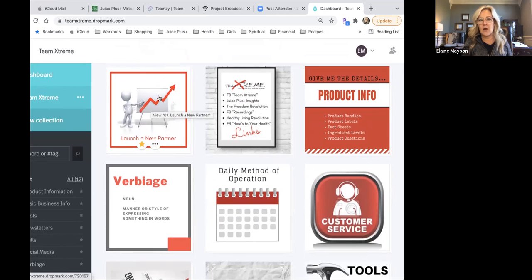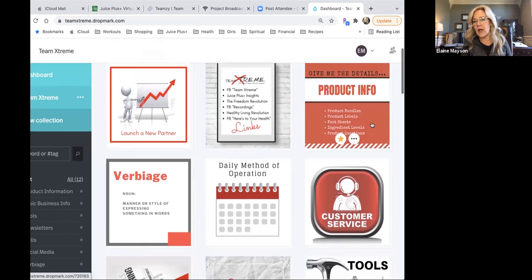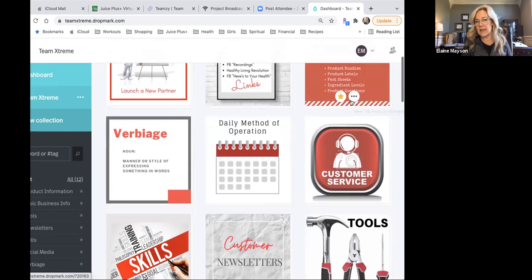But we talked about if you have a new partner, you go here, launch a new partner, go through that, what all's in that block or cube. Maybe I need to call it a cube. If you're looking for a link to get somewhere, here's the cube to go for the links to get you to where you need to go. If you've got a product issue, question, information, and it says right here on the front, product bundles, product labels, the fact sheets, ingredient levels, product questions, anything product, you go to that cube.